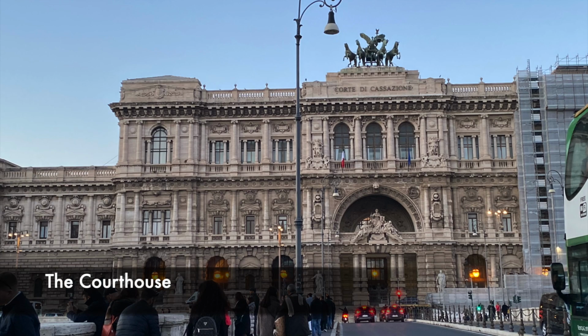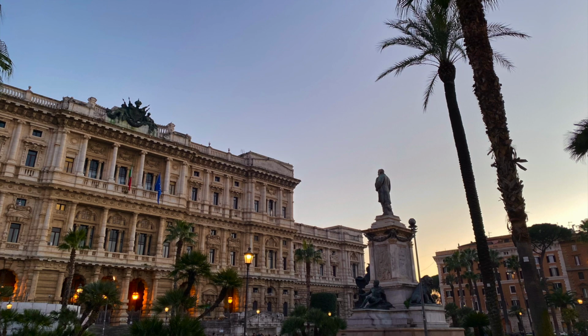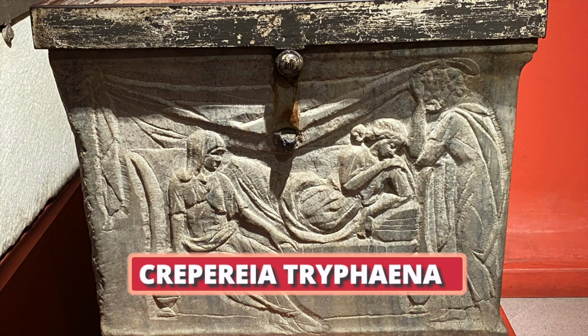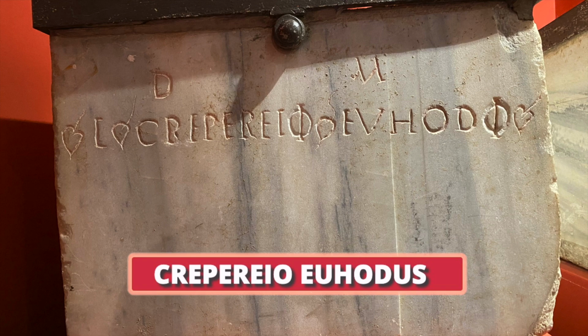On the 10th of May, 1889, during the construction of the courthouse in today's Piazza Cavour, there was an incredible discovery. Two sarcophagi, coffins, placed next to each other. They belong to Crepereia Tryphaena and Crepereio Euhodus.